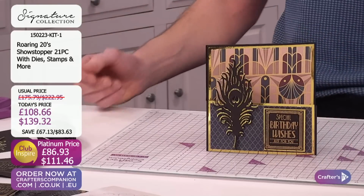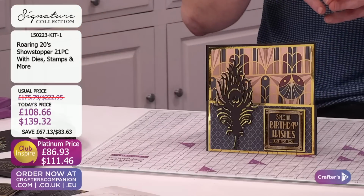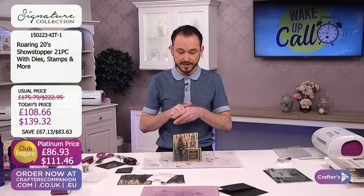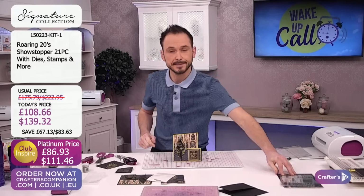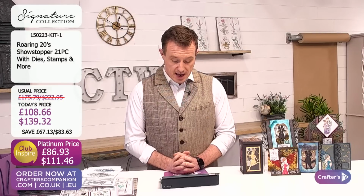Maybe you have got some Art Deco inspired cross stitching designs that you want to use to create your own card, and then use some card blanks with some of the papers as well, or the embellishment dies. You can do that, but there we go. That's another style that you can be using when it comes to your roaring 20s. What a beautiful project to wrap things up. We're going to get you to vote for your favourite in just a few moments' time.